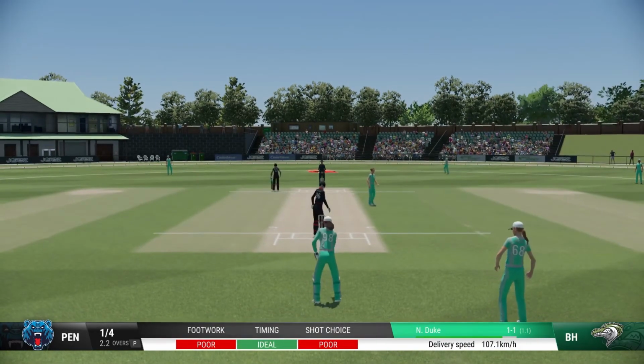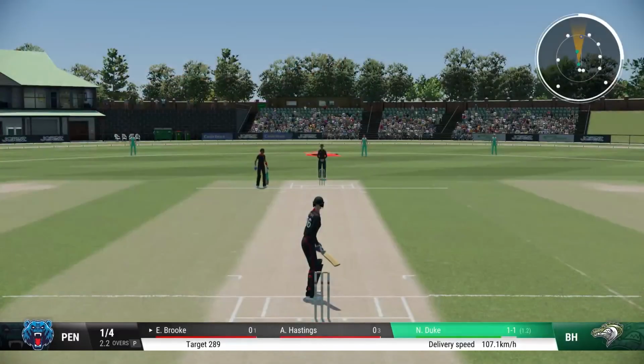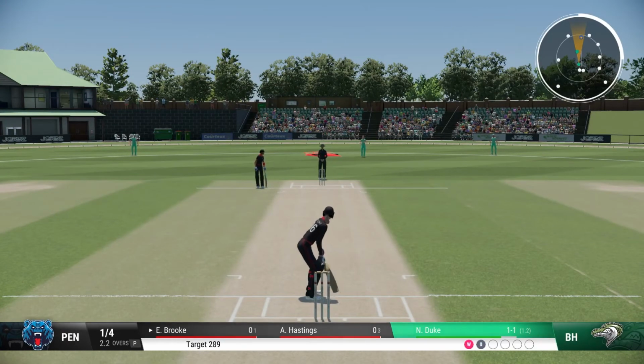Oh, swing and a miss. Drives it, wild shot. Well, that's a wild one. Nothing elegant about that shot, just not timing it at all. Poor play.